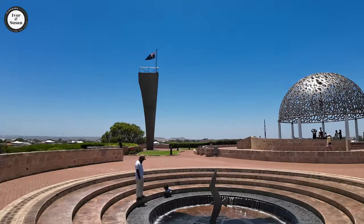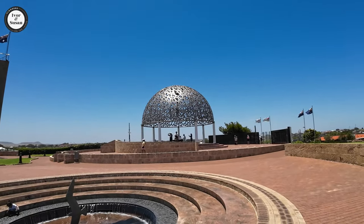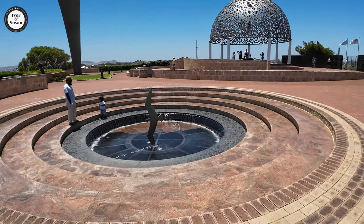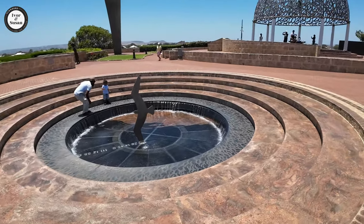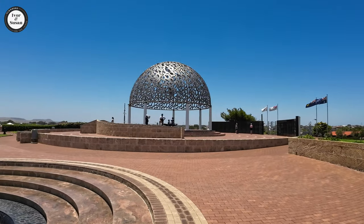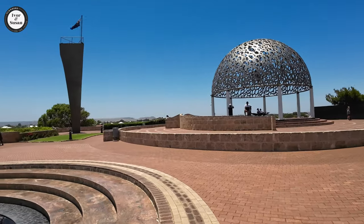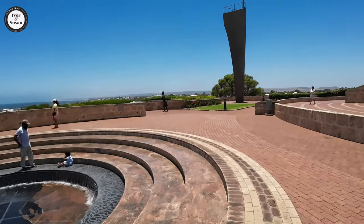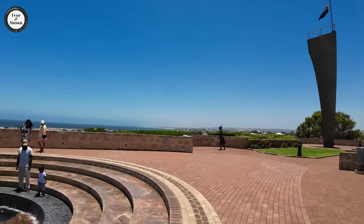But look at this place. Look at that. There's a lot of people up here, guys, looking around. And you can see the coast forever. It's really nice. Special place over here. I'm not sure if they should actually be in there, but they are. And that's how things get vandalized, in my opinion. But some people obviously just do what they want to do.